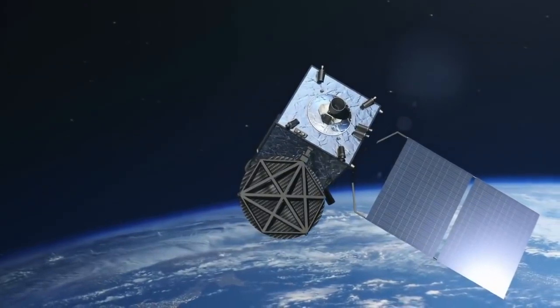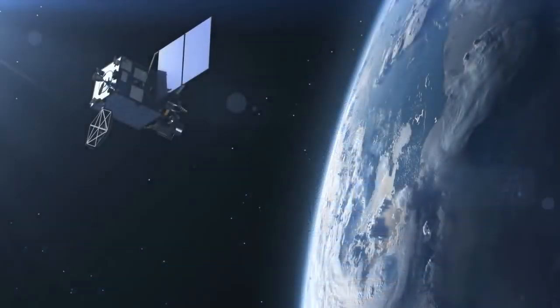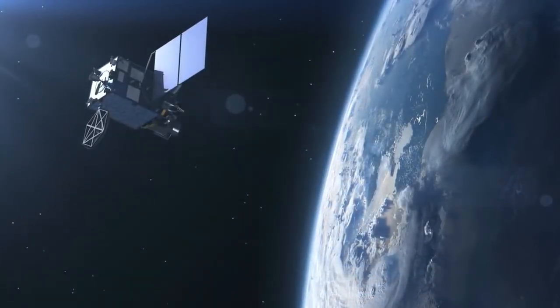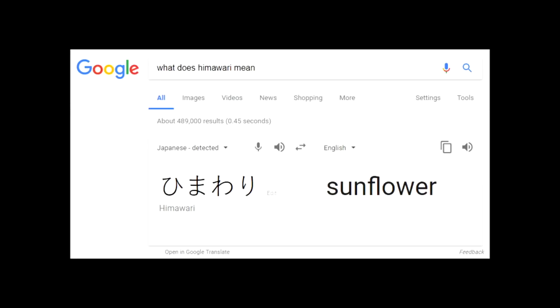Today we're going to focus on the Himawari geostationary satellite, which we're told is something like a mind-boggling 22,000 miles away from the Earth, sending us a real picture every 10 minutes. Did you know the Himawari ironically means sunflower? So, yeah. There's proof of the heliocentric sun worshippers model right there.